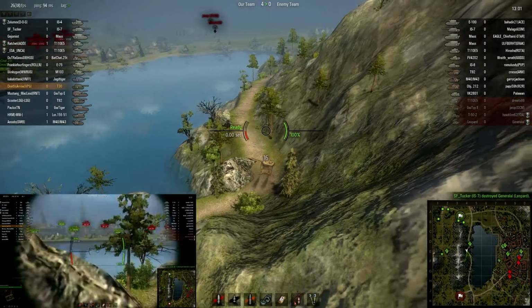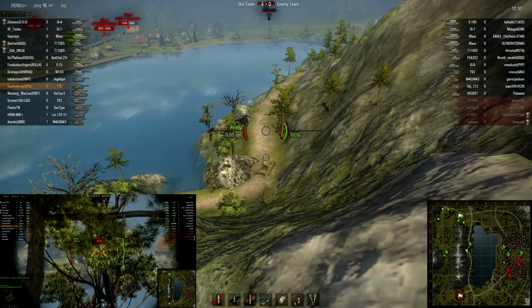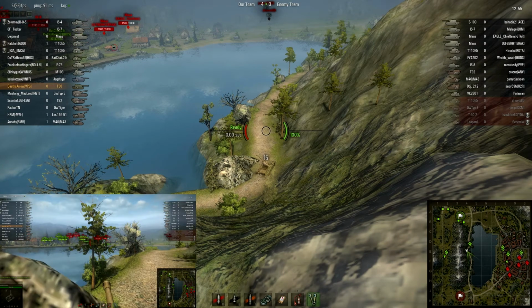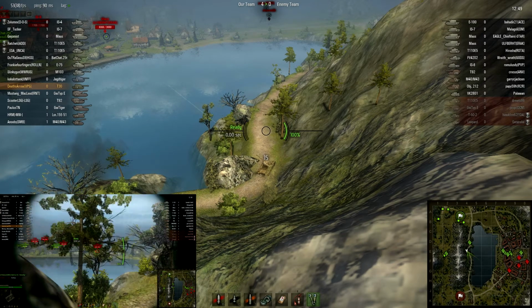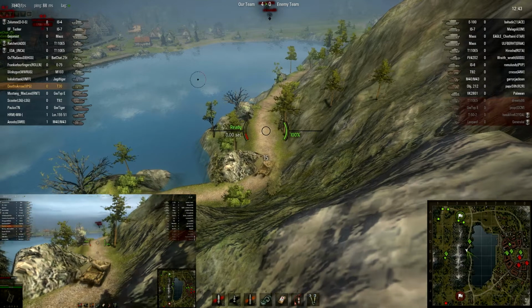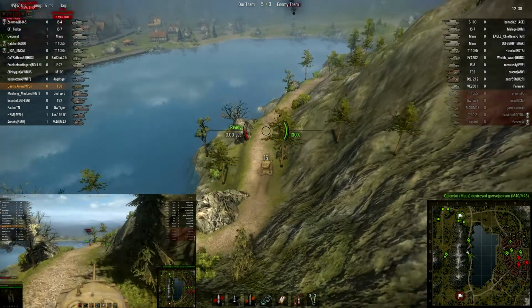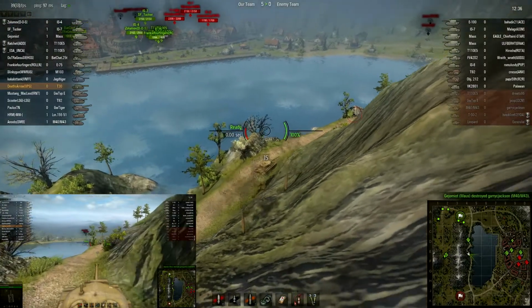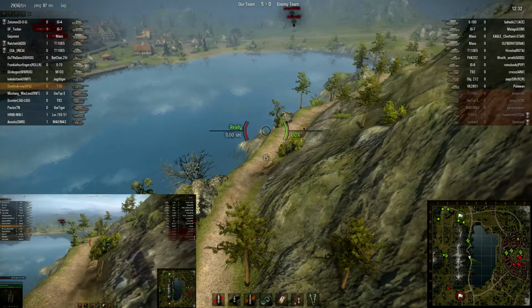The enemy is mainly engaged in town here. I'm going to see if I can get some shots into town. Mouse is exposed. I'm trying to line him up, but he's behind a rock. Bounce off his front armor. Back into cover again. Gonna push up the middle here. I don't have any flank shots on the town attackers.